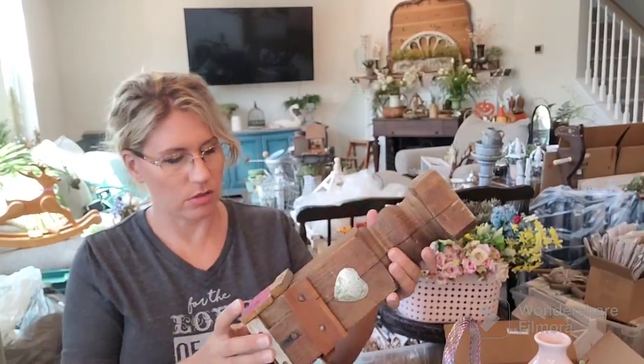All right, so I have cleared out all the 4th of July stuff. That is all packed up and put away. And I figured probably the smartest thing to tackle next was everything that was on my kitchen island because that was full. So we need to have our kitchen back. That's the priority. All right, so let's go through that stuff.